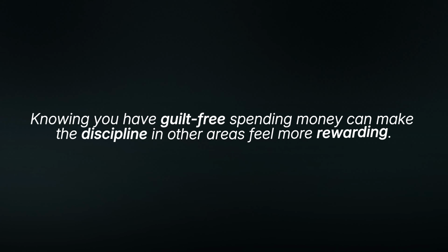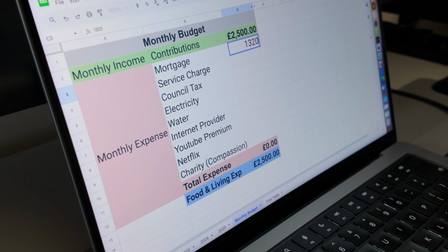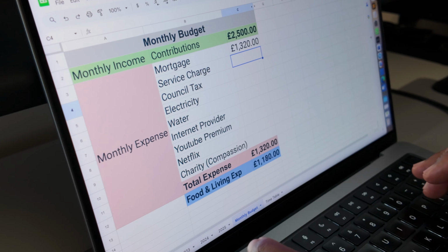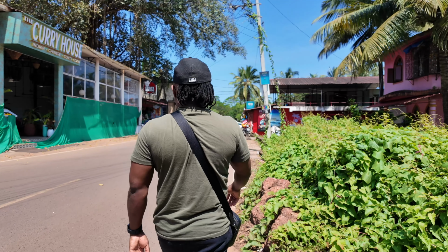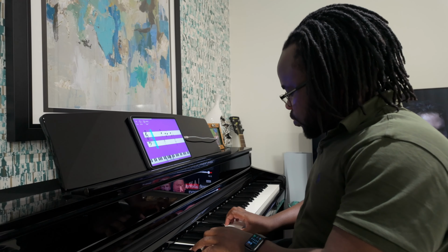You see, knowing you have guilt-free spending money can make the discipline in other areas feel more rewarding. Studies have shown that budgeting for enjoyment actually improves financial satisfaction and reduces the likelihood of impulse purchases because spending is now intentional rather than reactive. Examples of fun spending include dining out, weekend trips, or hobbies like photography and music. Use a separate account or a prepaid debit card to manage this category so you can avoid overspending.